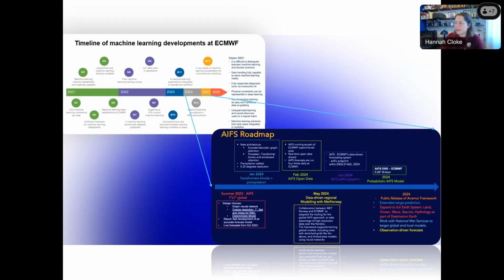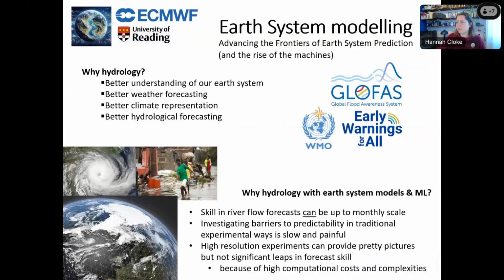And that's really good, also thinking about machine learning based reanalysis products, just sucking all the observation data into machine learning analysis of the atmosphere and the earth, and then thinking about how you can push that forward in time into the weather forecast. And I'm really interested in trying to keep hydrology up with that. Hydrology is really important. It's important because we need to understand our Earth system. It's important because it has feedbacks to weather forecasting as well, the evaporation, the snow cover. We need to understand it also for climate studies, and also, of course, for flood forecasting.